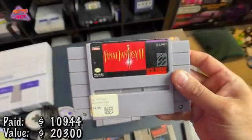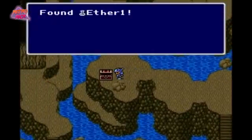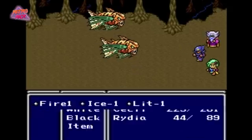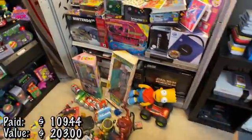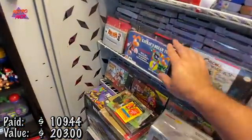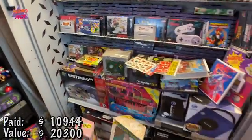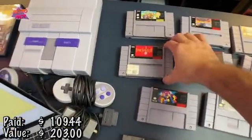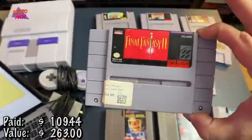Here is Final Fantasy II, also known as Final Fantasy IV. Great game, guys. So many amazing RPGs on the Super Nintendo, and this one is right up there. I also really enjoy Final Fantasy III. Have both of these over here complete. Let's see if I can find them. Taking you over to the game collection. There is Final Fantasy 3 complete and 2. But that's personal collection. For now, we're going to keep Final Fantasy 2 over here for the $10 game collection. This one is worth $60, y'all. It has gone up in value.